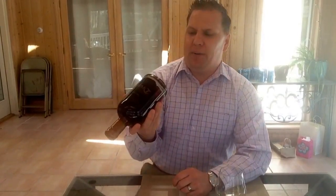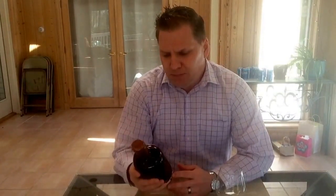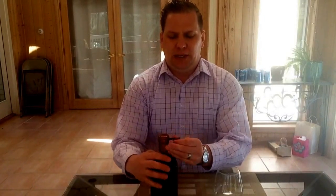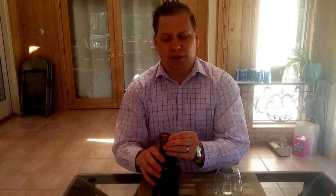Right off the bat, without even opening the bottle, it's extremely dark. Extremely dark. It looks like coffee. So I'm expecting, especially with their little tagline, a rum for the bourbon drinker, I'm expecting very robust, obviously coffee influence, probably some oak influence. Other than that, I'll let you know what I think.